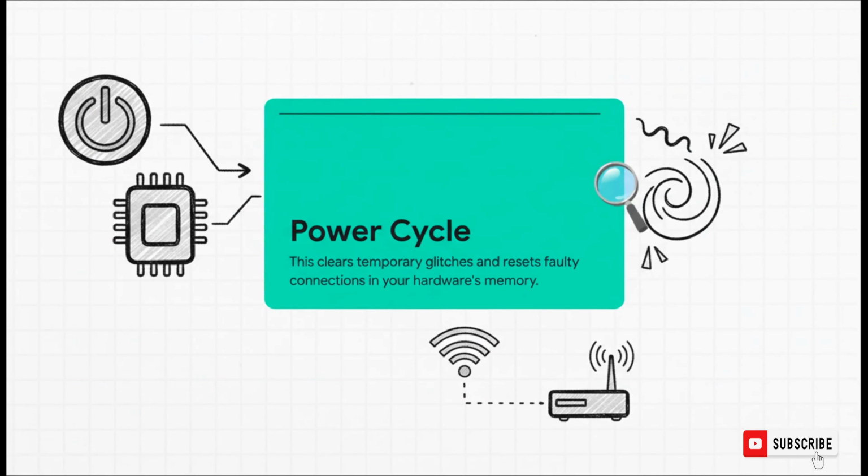So why is this the go-to fix for pretty much everything? Well, it's called a power cycle. See, over time, your router's short-term memory can get all cluttered up with tiny errors and glitches. Unplugging it completely clears that memory out. It gets rid of any weird software hiccups or tangled connections. You're literally just giving your gear a fresh start.